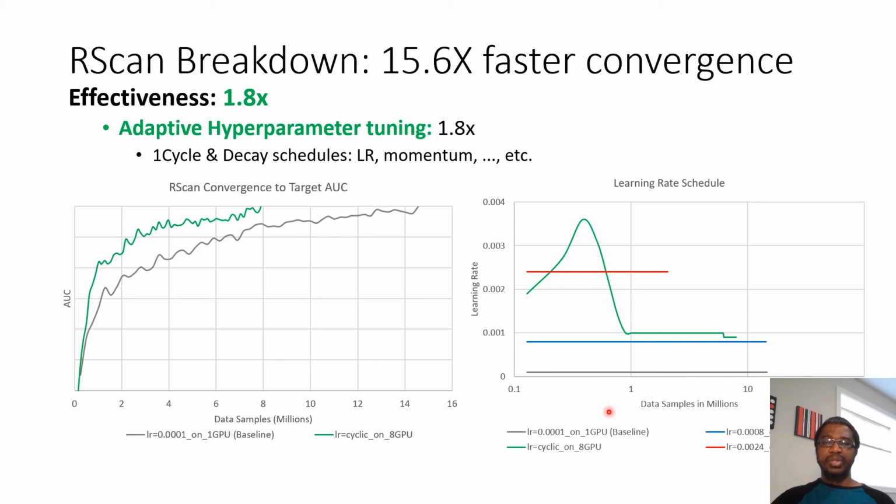This can be compared to the other curves there, which show the fixed learning rate settings that are typically used. So the gray curve, for example, corresponds to the single GPU baseline. The blue curve corresponds to the baseline on 8 GPU, where we used a linearly scaled 8 times higher learning rate, while the red curve corresponds to scaling even higher, which led to the model diverging.